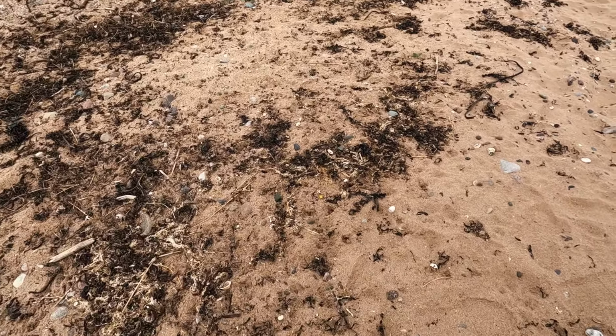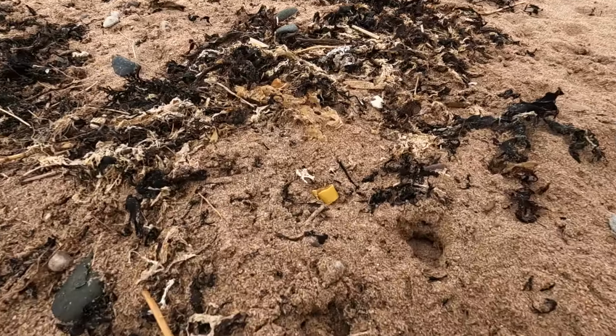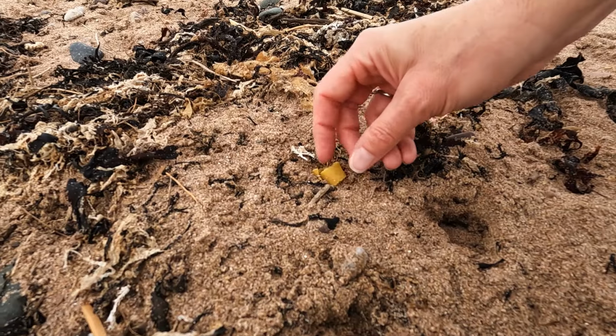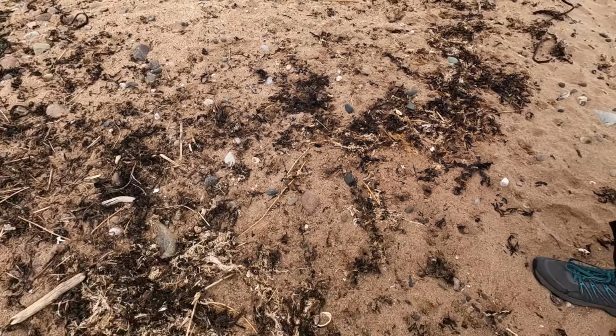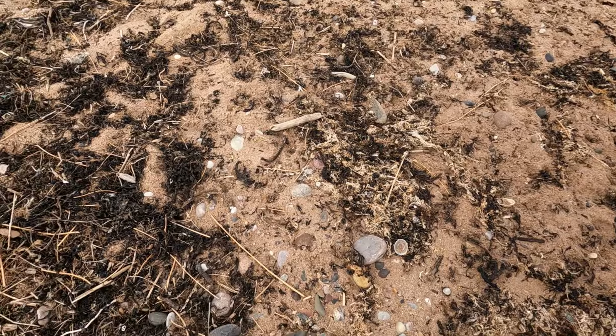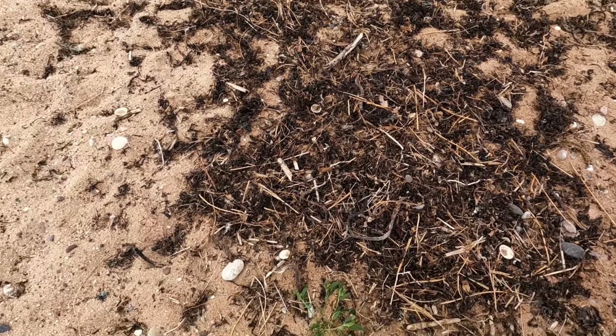Nicole's just pointed to something there. How you can see that. Just grab that, I think. Hey, that's a ring, yeah. So it's been a marker, it would have had a number on it or something. I don't think it's got that number on it now. It'll have been washed off or eroded. But that would have been wrapped around the ankle of a seabird to identify it.